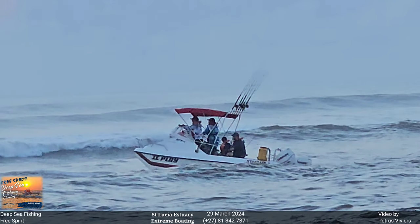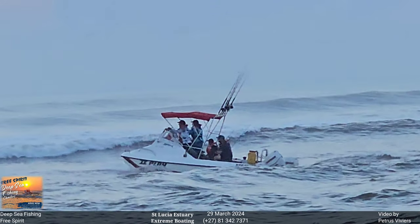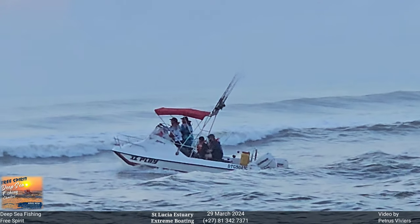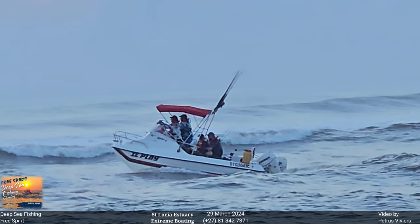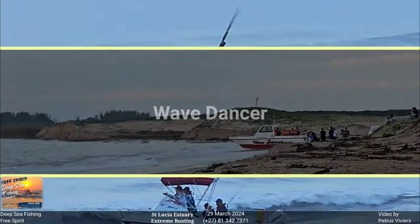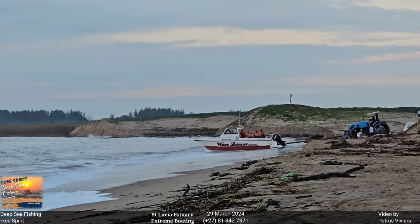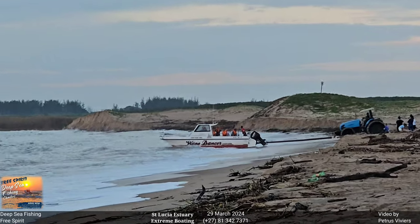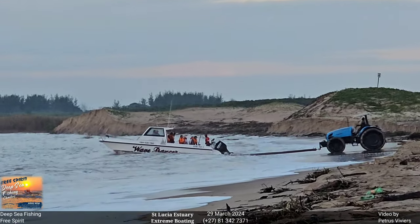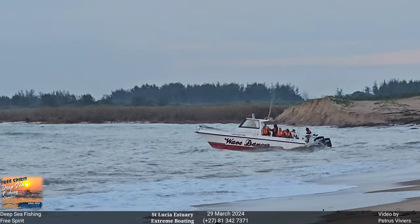They went fishing. On to the next boat. Guys, you must see To Play flying back after the day's fishing. There was nothing wrong with the motors on the way back. He was flying back. Wave Dancer is the next one on the launch pad, a 930 Yellowtail Bluecat with 2200 four-stroke Suzukis on the back. They're about a year old now. Leon Stein is the skipper.